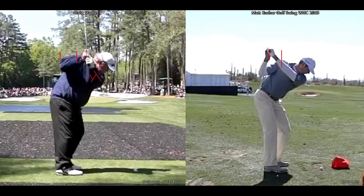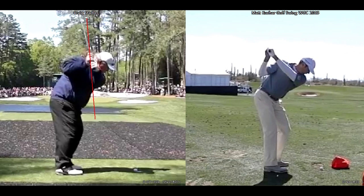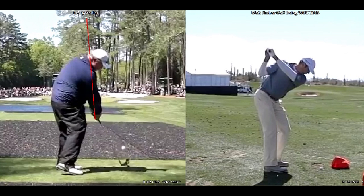So Craig is very, very upright. It's not optimal. He's going to have to shallow out that shaft, so we can see that at the top of his swing, this club is very, very steep as he's coming down. So it's definitely not recommended to swing the club the way that Craig Stadler is here, but I'm simply making the case that it's not possible for him to swing it on a one-plane, flat swing plane. His body isn't made that way. It's not going to have enough room.